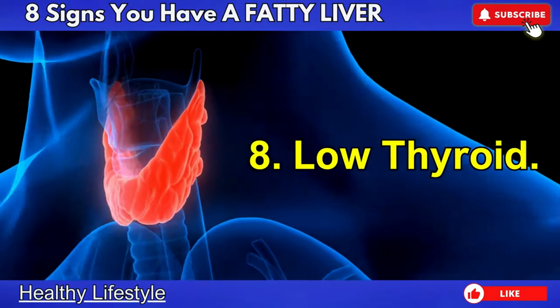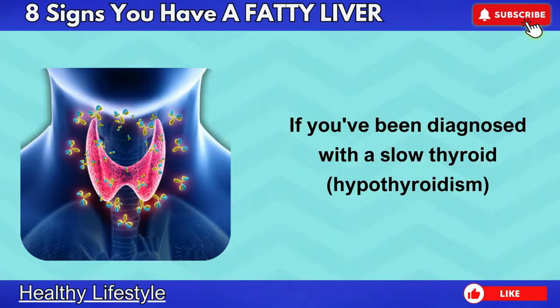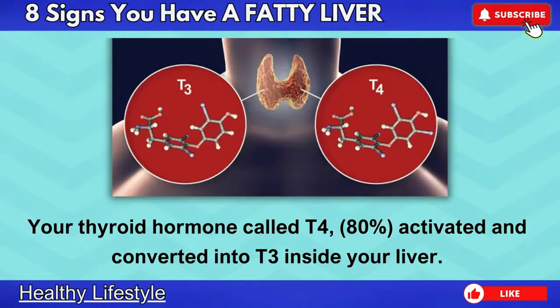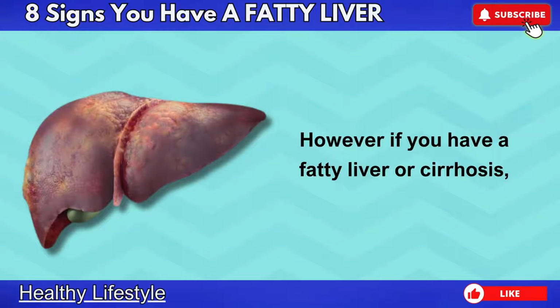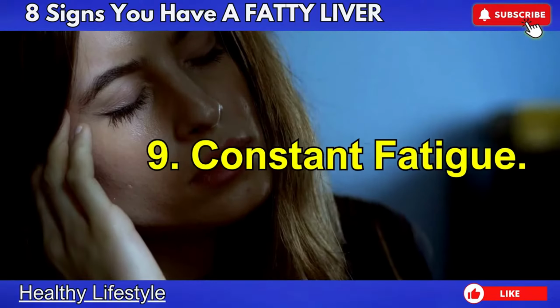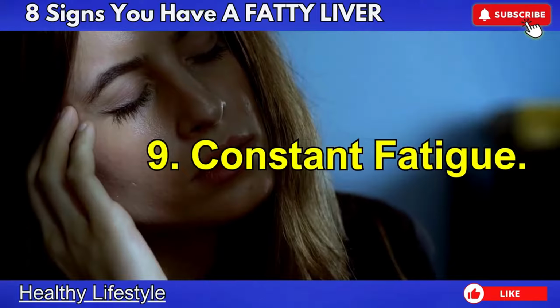8. Low thyroid. If you've been diagnosed with a slow thyroid, hypothyroidism, this is often caused by liver damage. 80% of your thyroid hormone T4 is activated and converted into T3 inside your liver. However, if you have a fatty liver or cirrhosis, this can block this conversion, causing a slow thyroid and problems with your metabolism. 9. Constant fatigue.